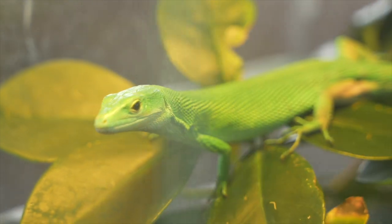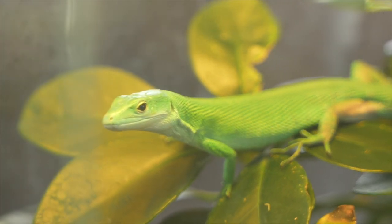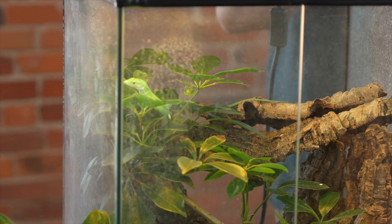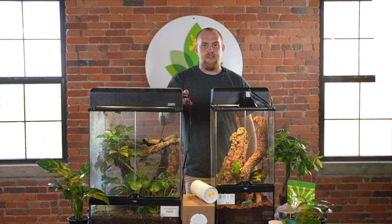Other than that, they're a very fun species. They're bright green, so they're beautiful to look at. And they're also very active, very inquisitive, and they're fun to interact with if you can work with them. Another wonderful species here at Josh's Frogs. I encourage you to give them a try.